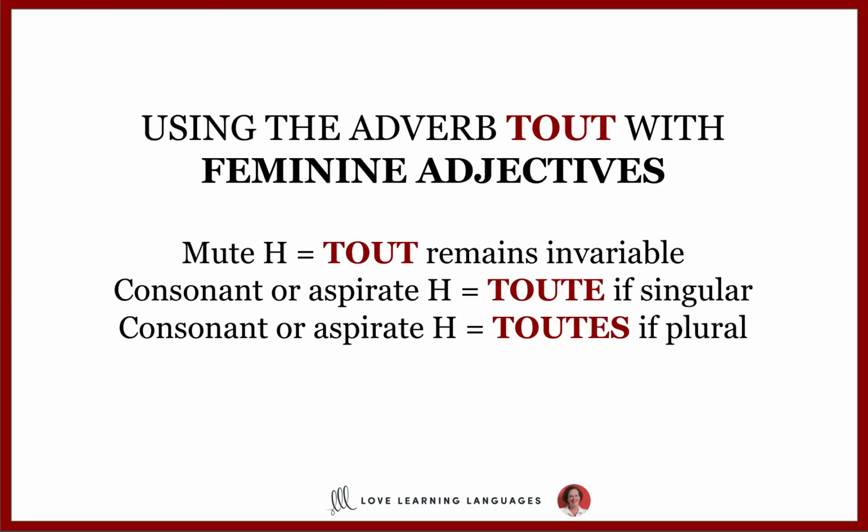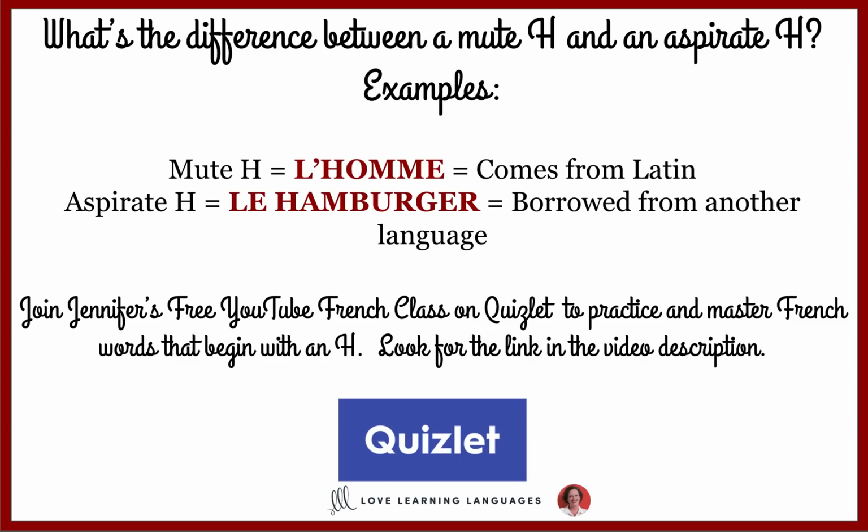All right, so you might have seen something in there and thought, all right, I can handle vowels, I can handle consonants, but what's the difference between a mute H and an aspirate H? Guys, this is so complicated, I know. But, look, mute H, let's first just remember the rule. Mute H, tout remains invariable. Consonant or aspirate H, toute, if the adjective is singular. Consonant or aspirate H, TOUTES with an S, if your adjective is plural. And so here we go. I promised you I'd tell you what's the difference between a mute H and an aspirate H.